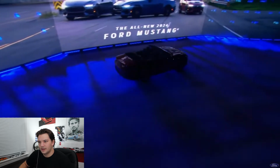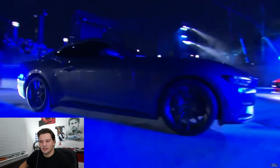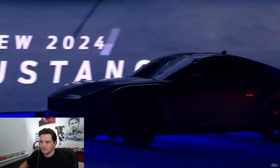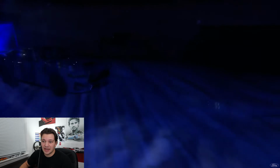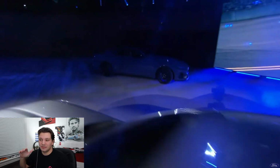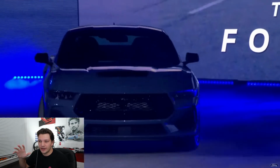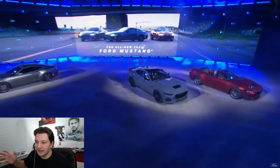And here is the 7th generation of the Mustang. Yeah, it does not look bad. It does not look bad at all. But it doesn't look too different. I was expecting Ford to make it a little bit more curvy, but they actually made it more straight, if that makes sense. It looks like an S650 with just more aggressive, straight, and meaner body lines. It actually looks really badass.